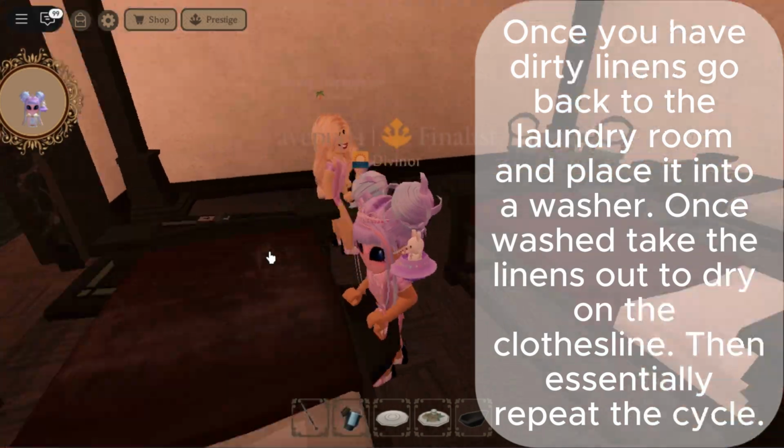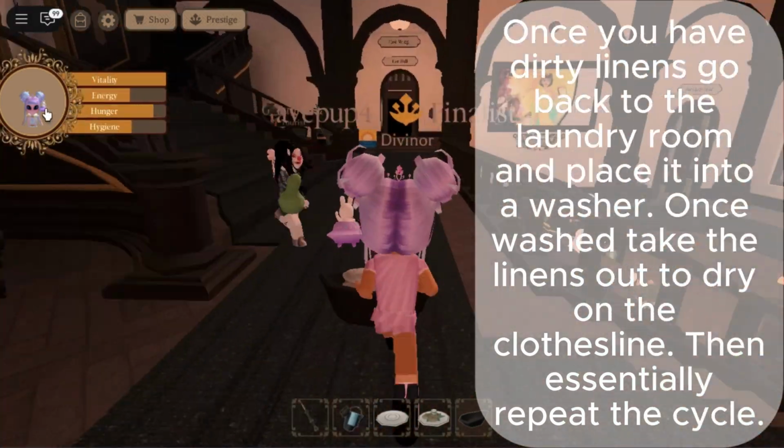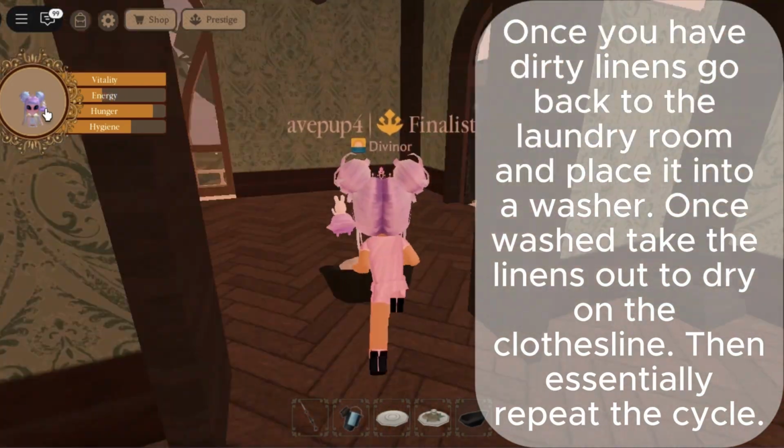Once you have dirty linens go back to the laundry room and place it into a washer. Once washed take the linens out to dry on the clothesline. Then essentially repeat the cycle.